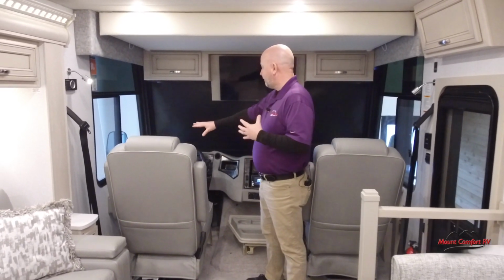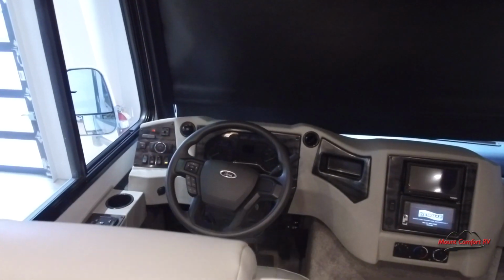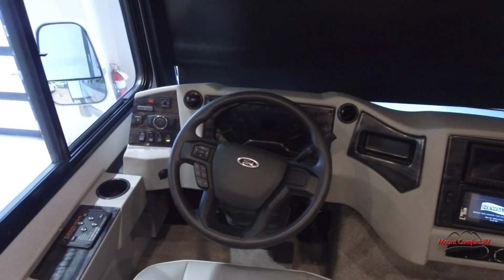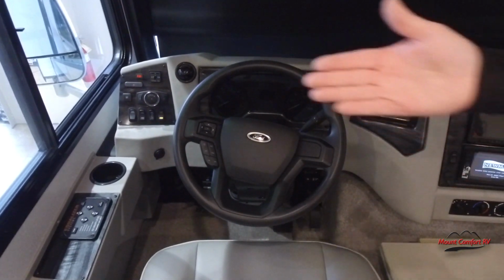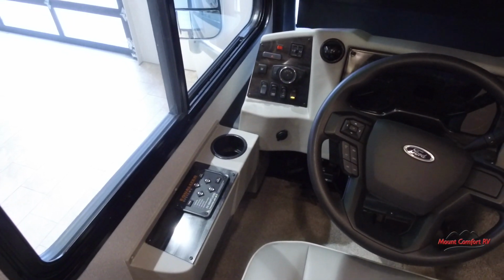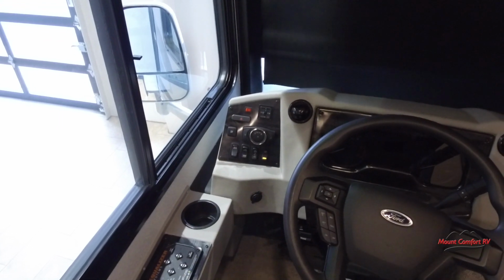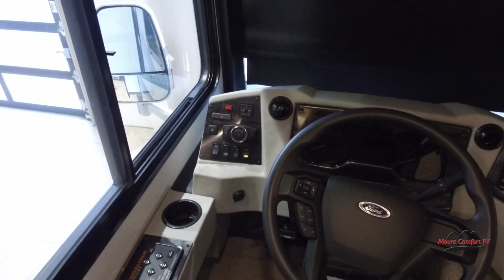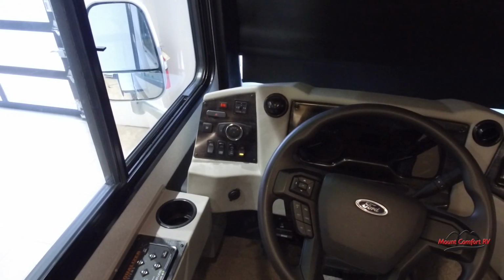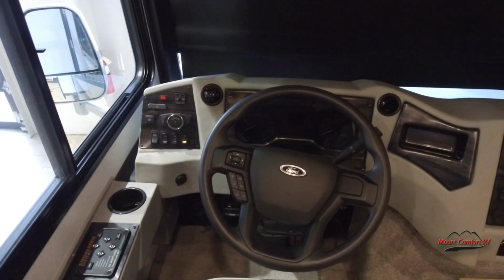Now, we come up to the front here. We'll start in the driver's area. Of course, like all Newmar Class A motorhomes, it does have a fully automatic hydraulic leveling system. This one is from Equalizer. To the driver's left, we're going to have things like our hazard control, headlight control, our battery boost switch for being our jump starter and stuff like that. Generator control over there, power and heated mirrors, all to the driver's left.